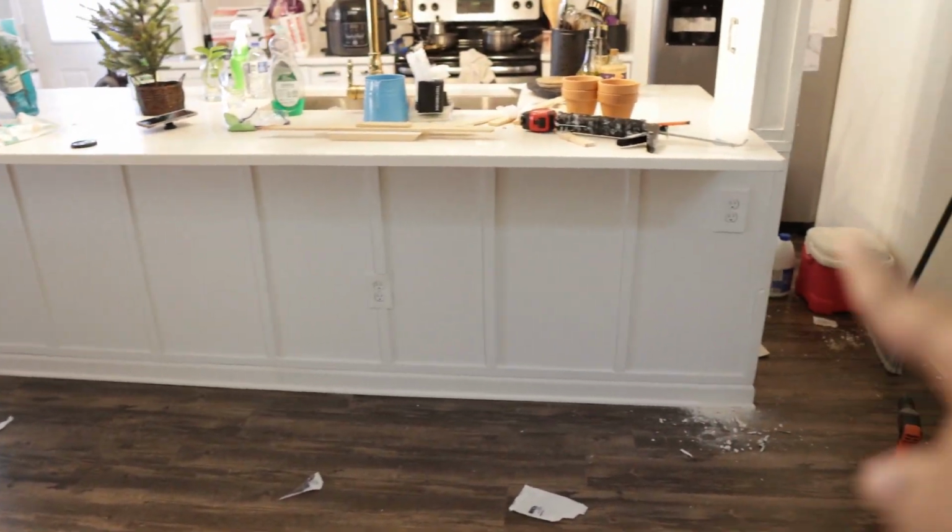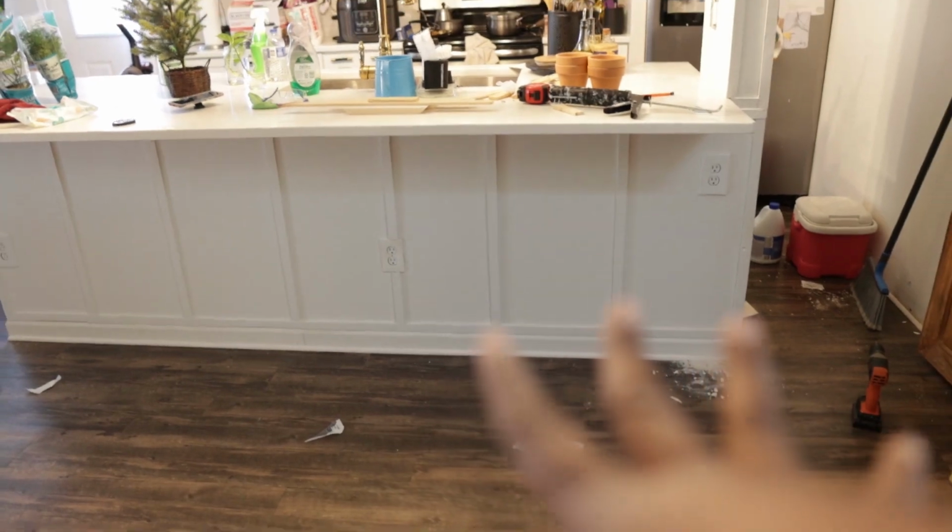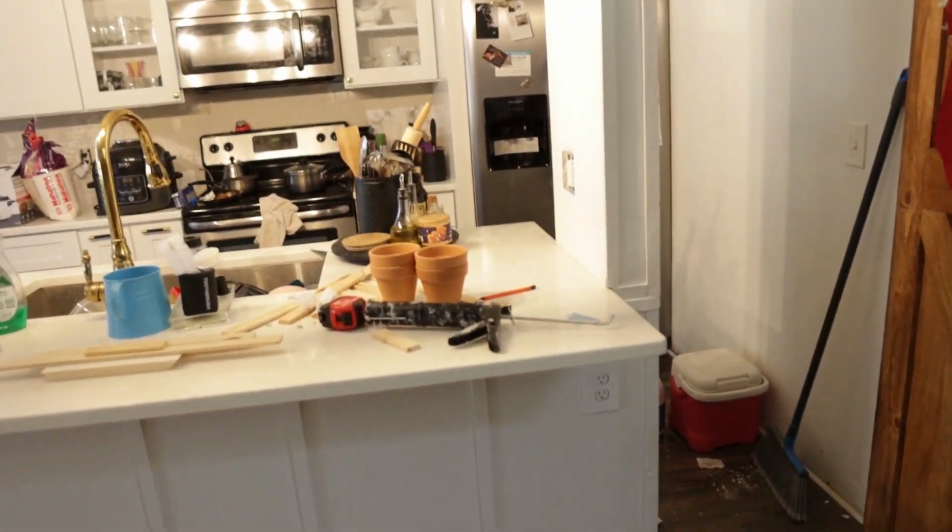Anyways, so look, it's coming along so well. I'm so excited, guys. I know it's messy. I had to shave off some of the drywall to fit the covers, but I have a light covers and I have an idea for this side of the wall.